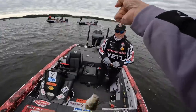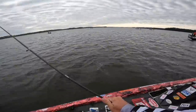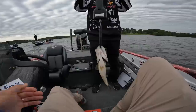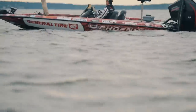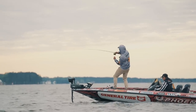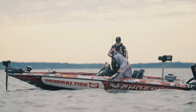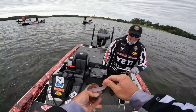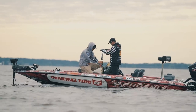On the board. Broke my line. It's not a bad fish. 2.5. I gotta rub it in while I can. That's a big one. That's a big one. He's not that big. There. I thought it was when I loaded up. He felt big. 2 pounds, 10 ounces.